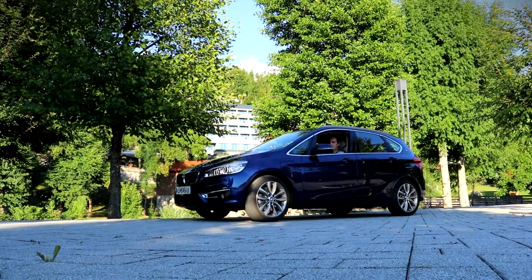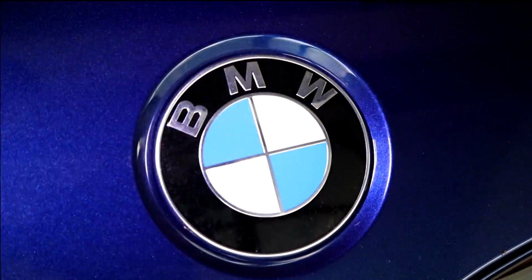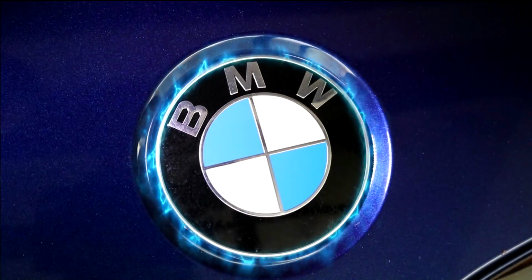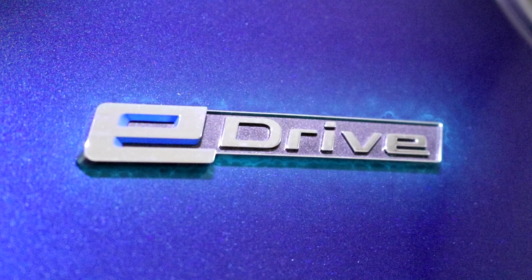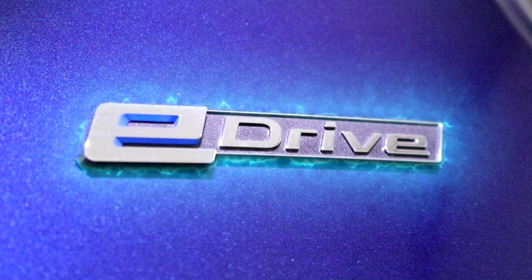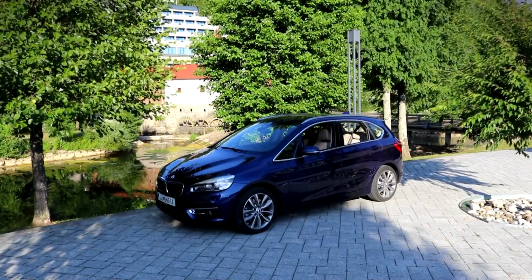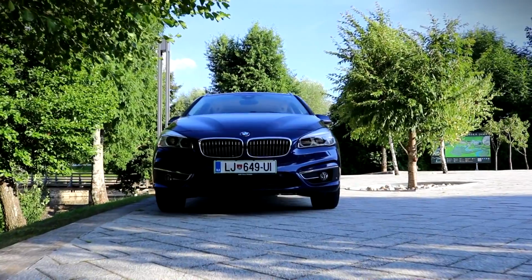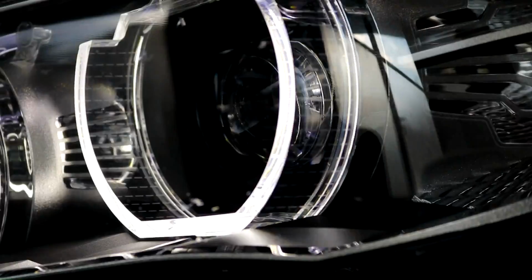BMW tackled this problem rather seriously. No, we won't be talking about the i models, but about BMW's Active Tourer with the hybrid engine. One of the smaller vehicles offered by the German brand, it tries to woo city drivers who would otherwise buy a minivan. But here they can get a BMW with its lovely shapes and details.